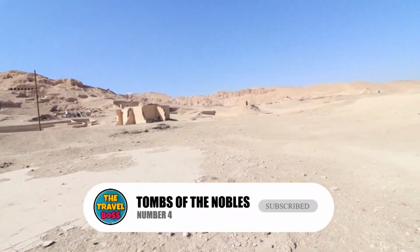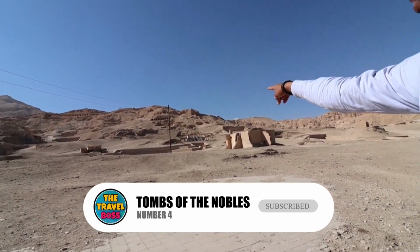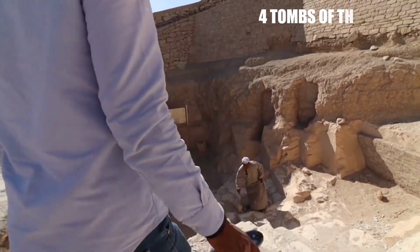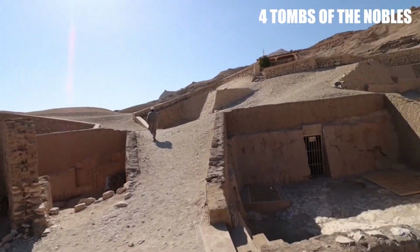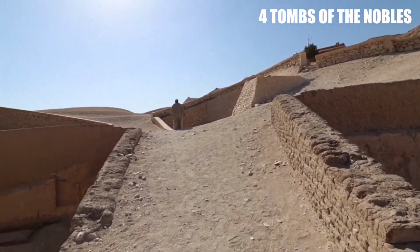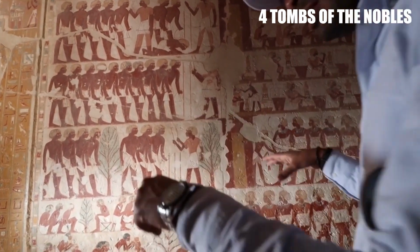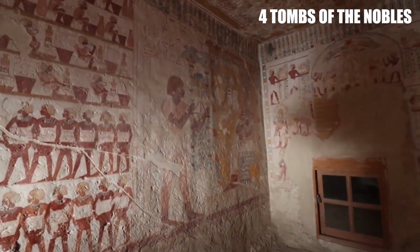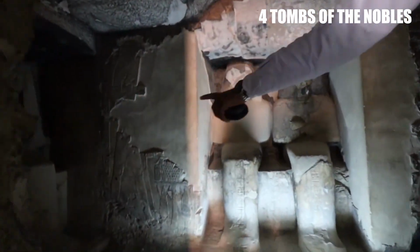Number 4. Tombs of the Nobles. There are more than 400 tombs of nobles from the 6th dynasty to the Greco-Roman period right next to the Ramesseum in Luxor. What makes these graves different is that while the royals had guides to heaven written on the walls of their tombs, the nobles often chose to have pictures of their daily lives drawn on the walls. So, they tell us a lot about how people lived back then.